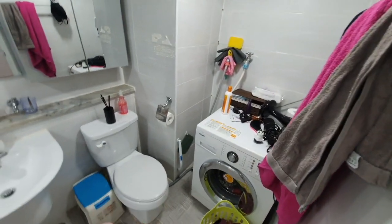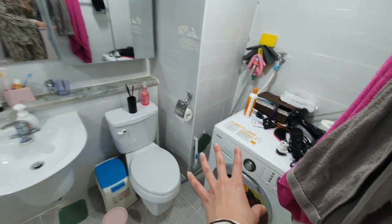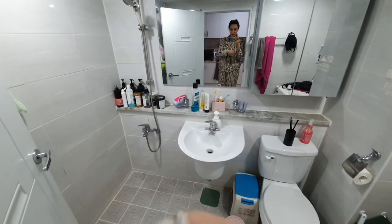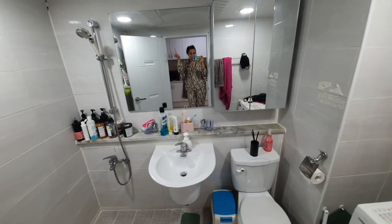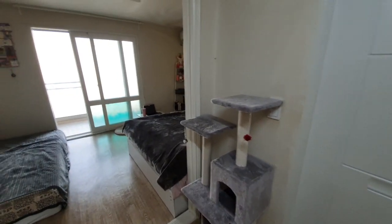Let's have a look inside. Okay, so I have the washing machine inside the bathroom this time. That's just how a lot of apartments are. And then it just drains into the sinkhole at the bottom. It's a wet room, of course, again, but it's a bit bigger than my last apartment. There's me looking all cute and COVID-y. Rawr. Okay, so I'm pretty pleased with this apartment, bathroom, to be honest.